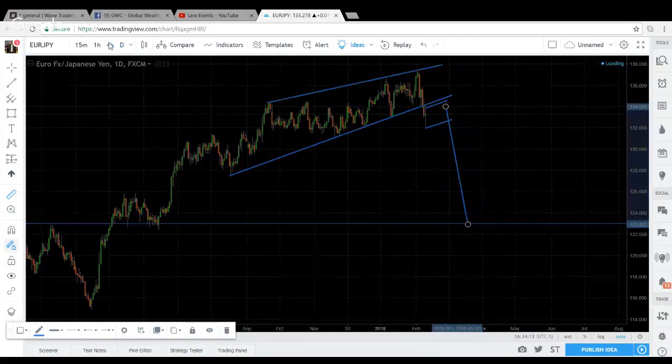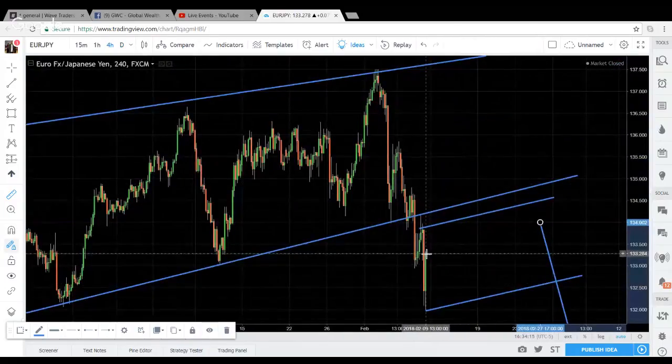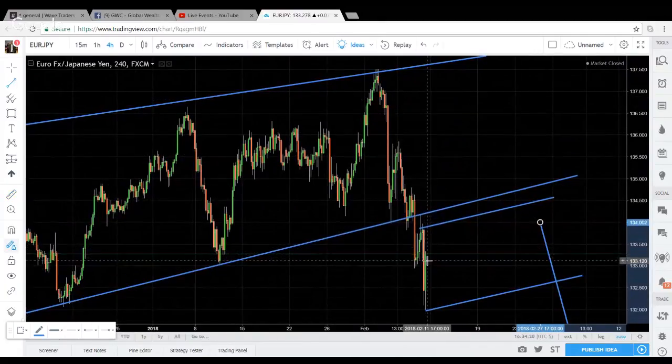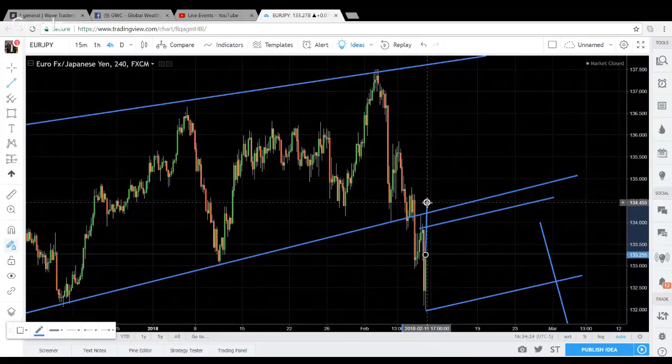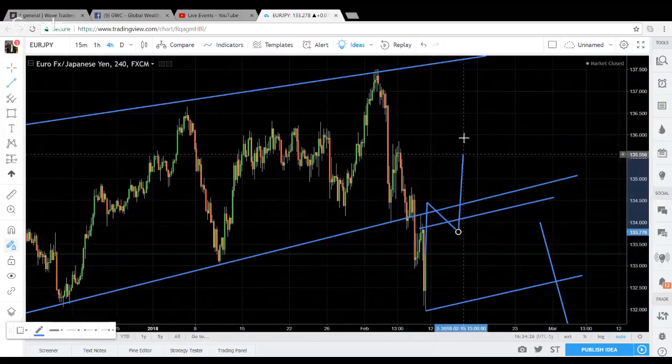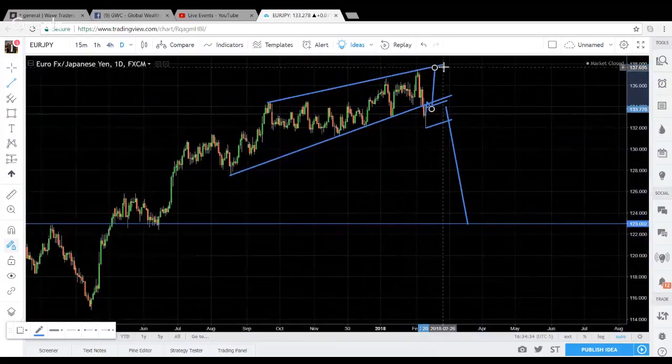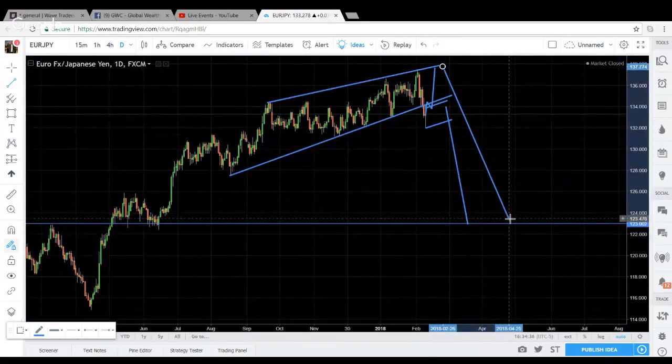If price reverses the way it does, and then it starts to give us a flag. So if it keeps pushing up, like let's say it gives us another strong move up, and then pulls back like this, we can probably see price come all the way back up and touch the top. If it does that, we'll still be looking for a sell because I'm still expecting this long-term drop, right?